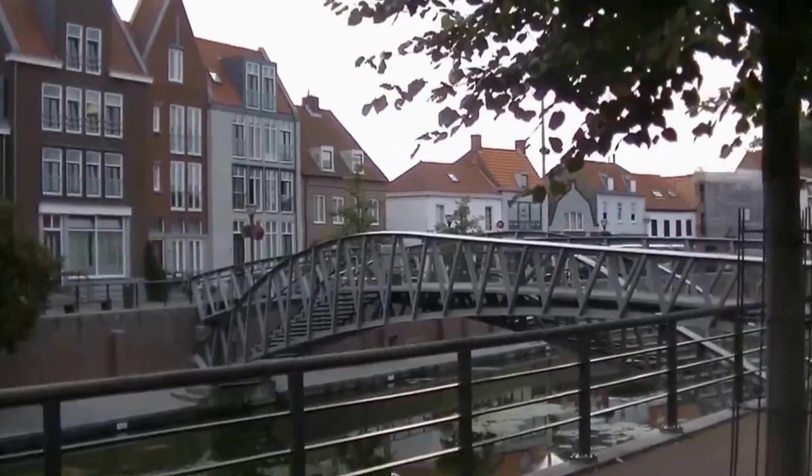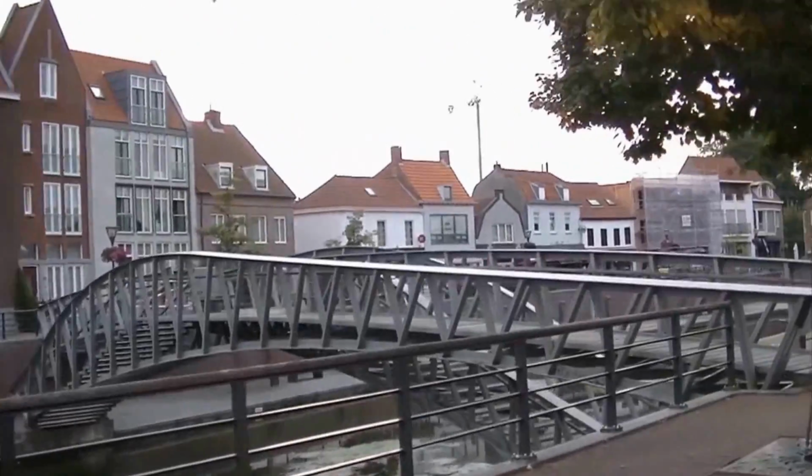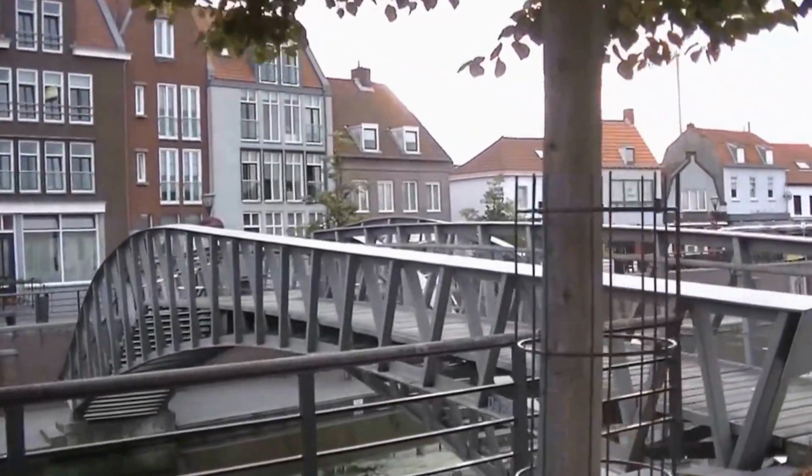Now we continue along the quay towards the center of Hulst. Here you will find cozy restaurants and bars.